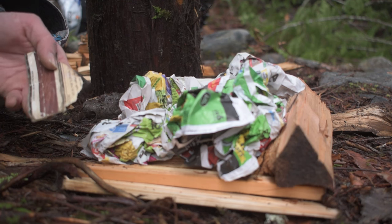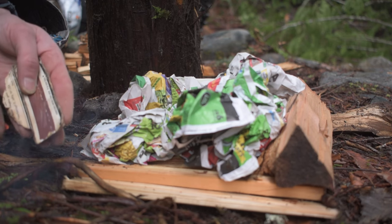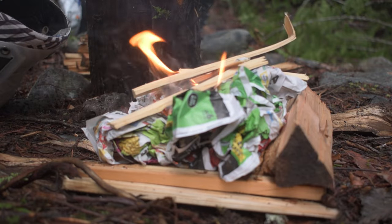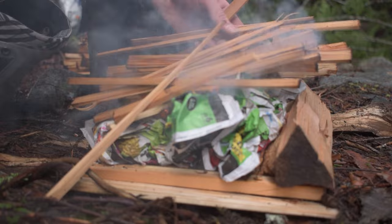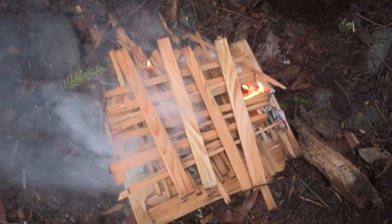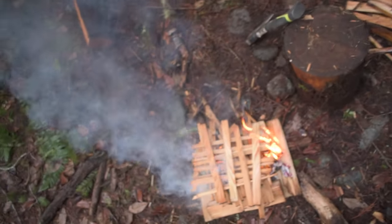Well, good thing I'm not in a survival situation. I'm just trying to make some lunch. Yes, yes. There we go. Got all our kindling here. I hear crackling. I think we're in business, boys. Let's go. We got ourselves a fire here, boys. Yes. Thank God. I don't suck that bad.